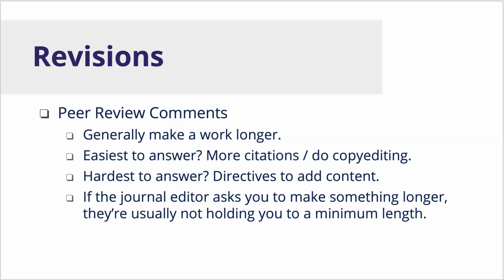Now, it might be you have that content lying around because you cut it earlier for length and you just put it back in. Great. If it's something where they say, well, why aren't you citing these things in this field, or why don't you talk about this aspect or this subset of literature? Again, go look and see what you had in your original draft and notes first to see if you can add that in directly from that. But if you have to write an all new section or new paragraphs, that usually takes longer.